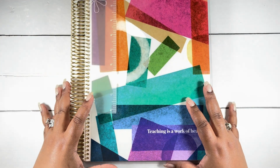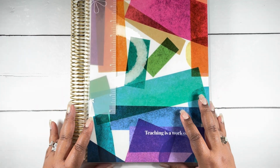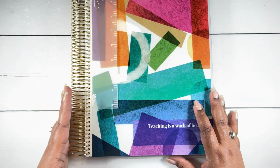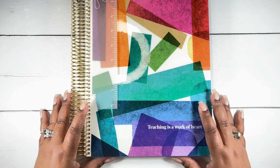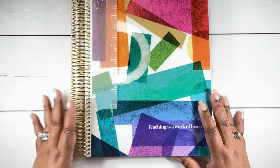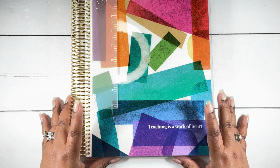I was sent the 8.5 by 11 gold coil Teacher Lesson Planner with the classic harmony cover and the harmony colorful interior. This planner will start at $55. As you add on, that's what causes the price to go up. So there will be an extra $10 charge for the changing of your coil. The Erin Condren planners always come with a platinum coil. So if you upgrade your coil to either gold, black, or rose gold, you will pay an extra $10. And that's why the price starts at $55, because it depends on how you personalize your inside.